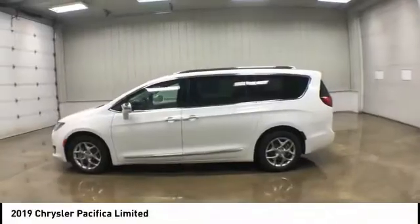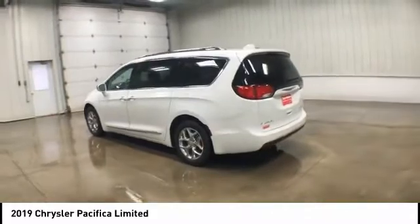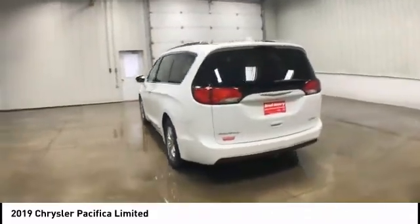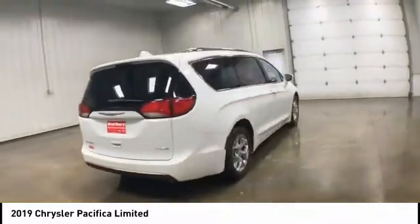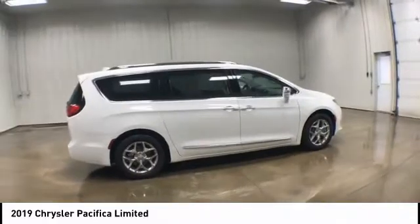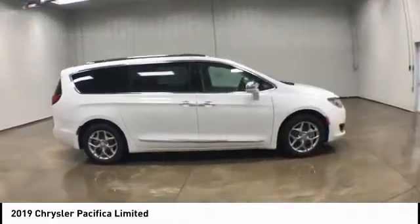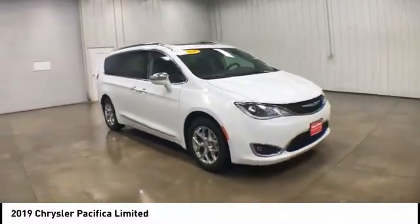Come test drive the 2019 Chrysler Pacifica. The Pacifica crossover features the driving attributes of a sedan and the utility and space of a minivan or SUV. The Pacifica has top-notch safety scores, an upscale interior, and a spacious cabin that leaves room for your family to grow. This vehicle has less than 30,000 miles.